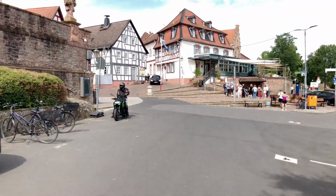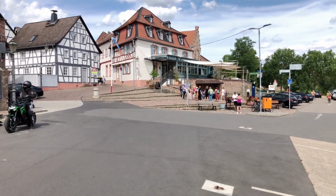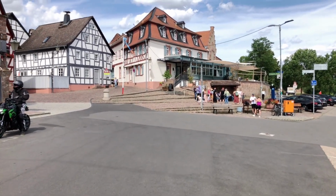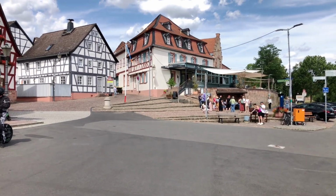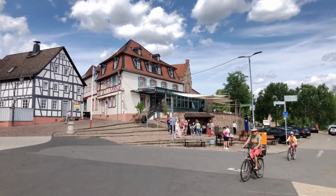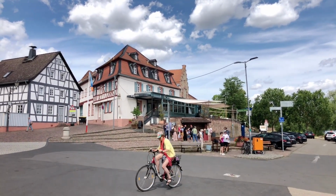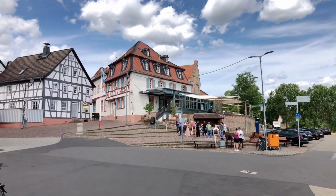Over there you see these people standing. This is called the Lügenbänkchen. I don't want to interrupt these folks. There's another guide just explaining it. I actually know the guide. His name is Rupert Post. He's another original Seligenstädter. He's doing his tour. He's very interested in history like myself.